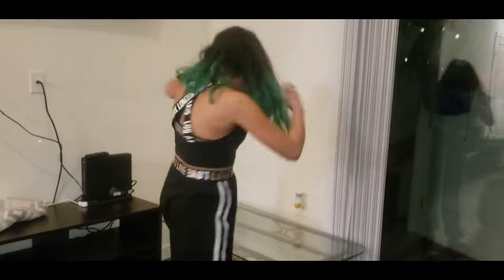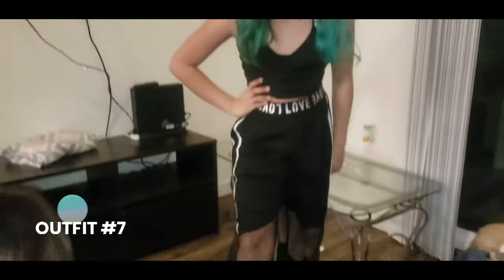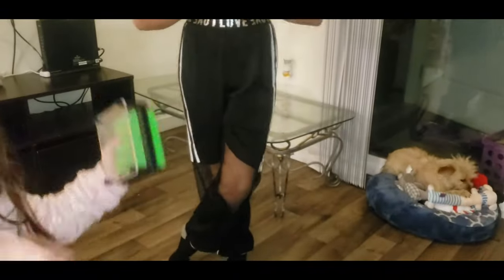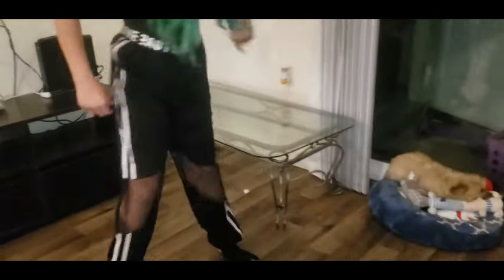Ready, here comes Marisol with outfit number 7, I think. Wow! So this is the same shirt? Yeah. Same shirt, but these are the pants. Oh, I like it! Look at those pants! No, that's the way they're supposed to be. Okay, I think this is a 9 because I like the end of it. That's the one. The hot. I like that. I like these pants. Those are a 10 for me.